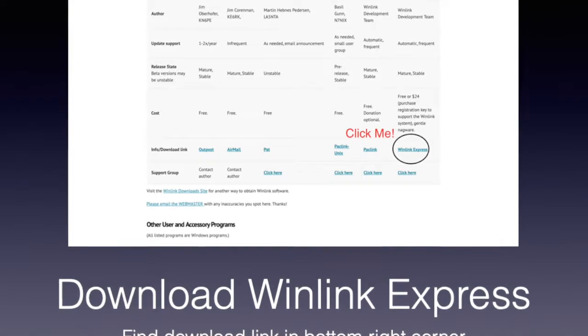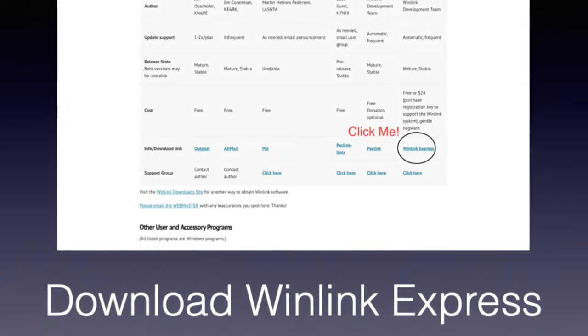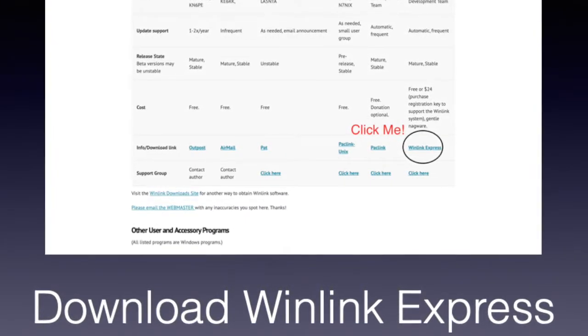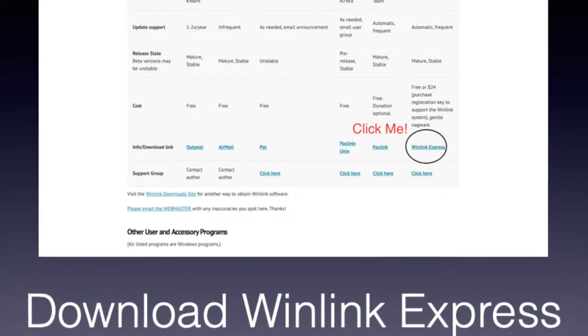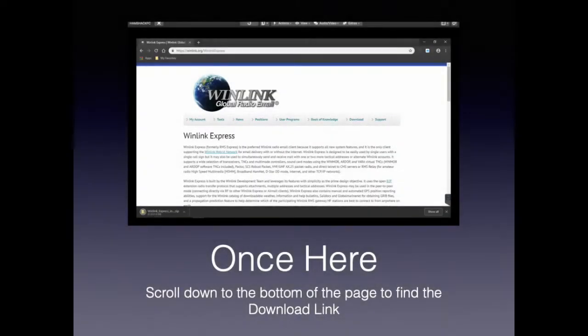Scroll down to near the bottom, and on the right-hand side, you'll see Winlink Express. I've got it circled. I don't know how well you can see. Oh, that's pretty visible. You'll click on that. You'll be taken to this page.